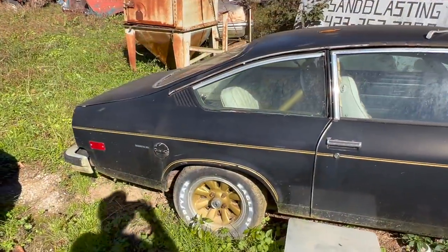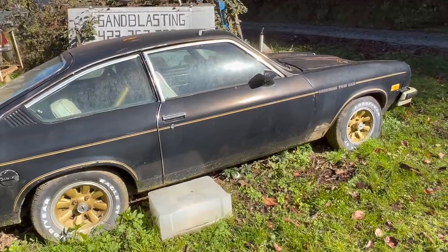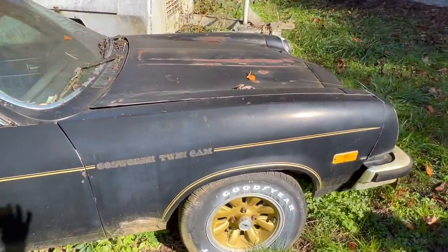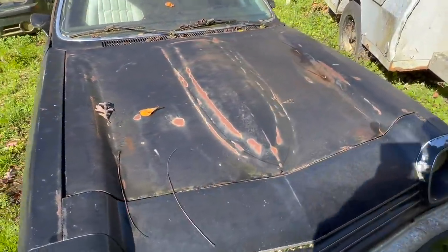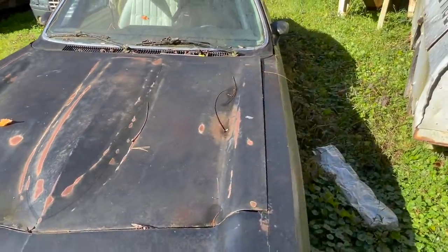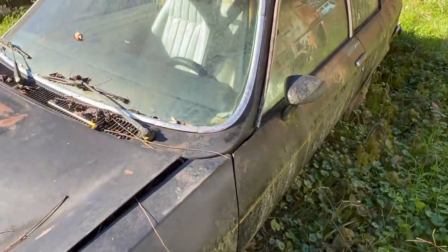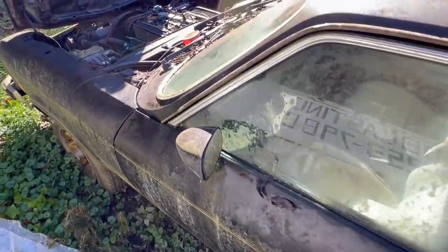And here's yet another Cosworth twin cam Vega. This one looks like the nicest one out of the whole group. It's still got all of its factory black and gold accents. It's got the original gold wheels. It's got the old Goodyear Eagle ST raised white letter tires. This thing is pretty much complete. This car's got just weathered paint. You know, it would clean up pretty good, but you can just see that this is an all-original car. This thing has not been messed with very much.